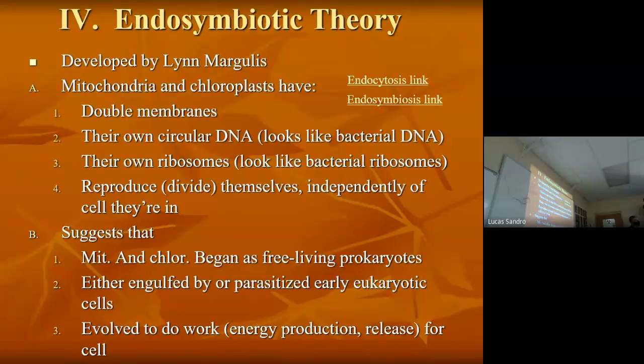So that is something that we used to teach as the endosymbiotic hypothesis. We now call it the endosymbiotic theory because it has been so well supported. Again, through DNA sequencing and RNA sequencing, you can basically just trace mitochondria and chloroplasts back to ancient bacteria. They get their lineage directly from them.